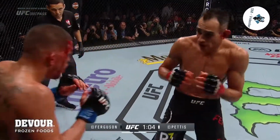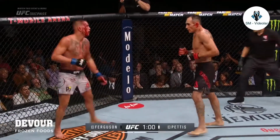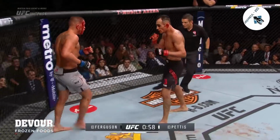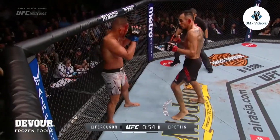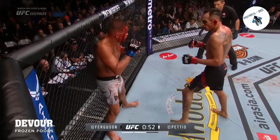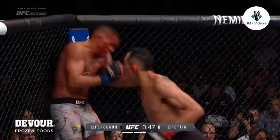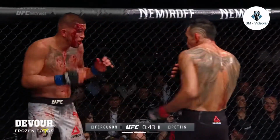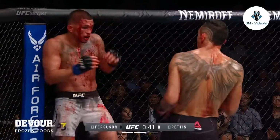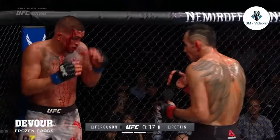Oh, left hand lands flush for Pettis. Oh my goodness. They're literally fighting in a phone booth right now. This is amazing. Oh my goodness. Another elbow from Tony Ferguson, under a minute to go in the round. These guys are just exchanging in the corners.